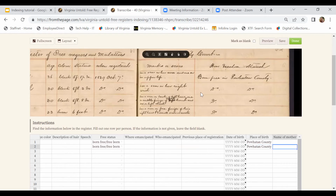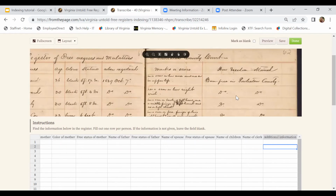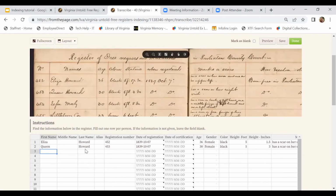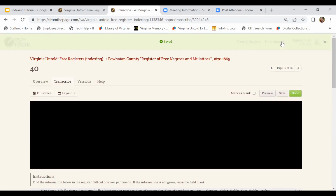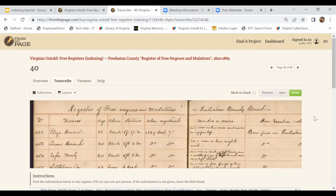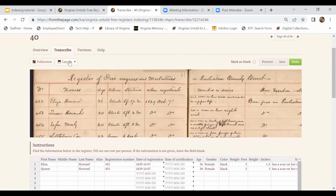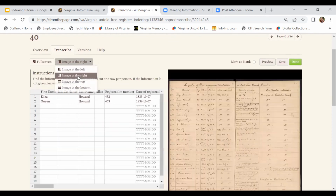It doesn't appear that any other information is provided. Therefore, we're going to leave all of these other fields blank. We're done with Queen's line, so we can save. And just a few things before I navigate away from this page. You can change the layout, so we could put the image at the bottom or to the right.